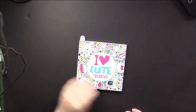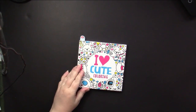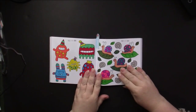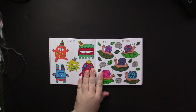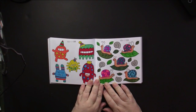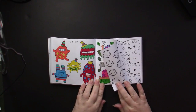Alright, then I did some first pages for Color Your Hoard out of some of these I Love Coloring books. So I did I Love Cute Coloring. This was my favorite of the 3 books I worked in. I decided to do a 2-page spread, even though it's not a spread, it's just 2 opposing pictures. These are my favorite. These were done 100% Tombows, and they worked really nicely in here.